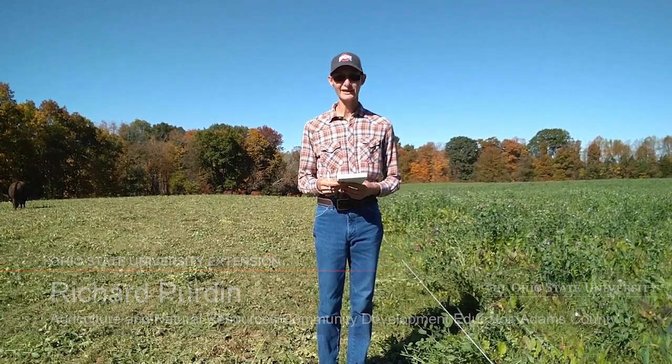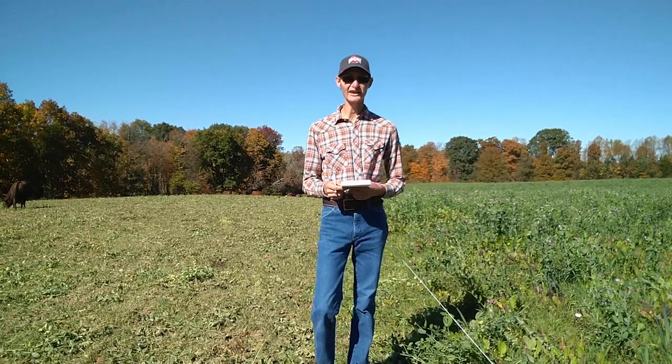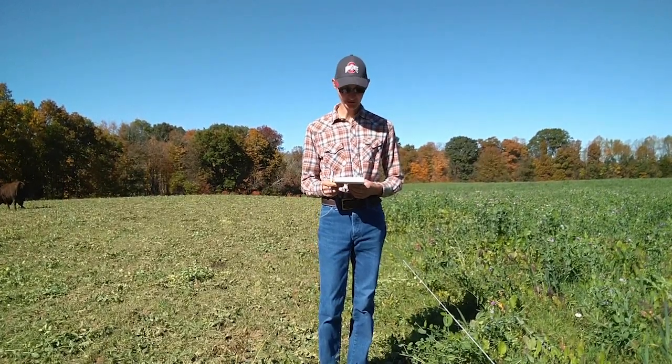Hello, this is Richard Purdin with OSU Extension for Adams County, and we're located on a farm here in the south central part of Adams County, just south of West Union. The producer is grazing his cover crops. They were sown the second week of August, and he started grazing them this week. So 45 days or so of growth here that we're looking at.